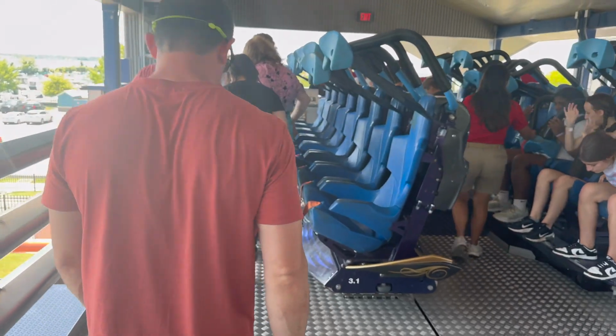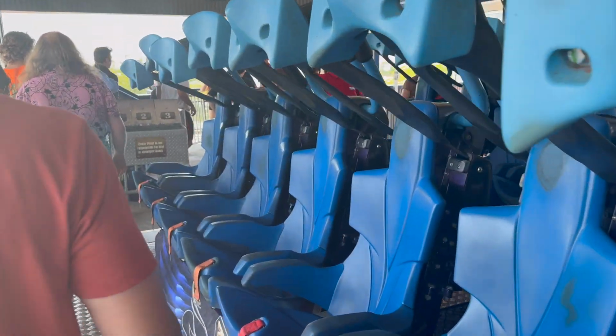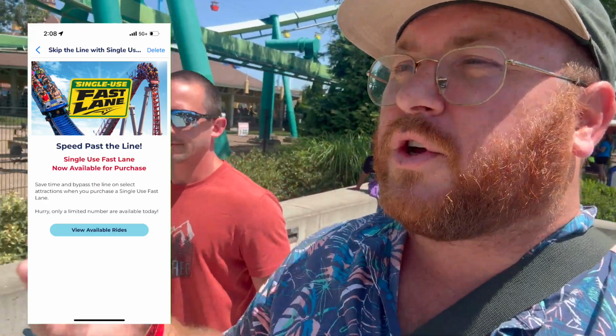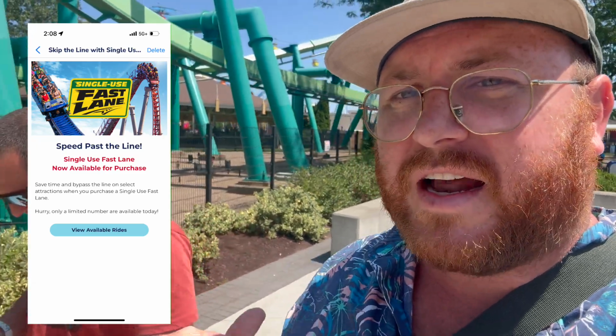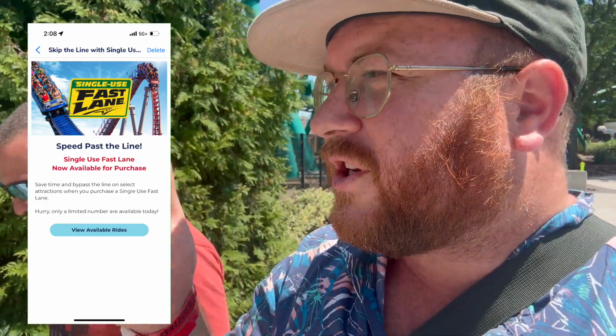Yeah. Okay, it's been about 52 minutes, something like that. Let's go. Now, it is 2 o'clock right now, and the individual or single-use skip lines just came available. So you can buy them between the prices of $10 per ride to $22 per ride, which is relatively comparable to like a fare. But you also have to think about that you're also paying the cost of full admission to the park on top of that.